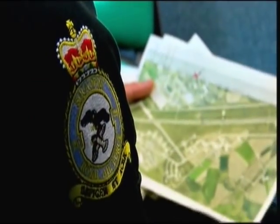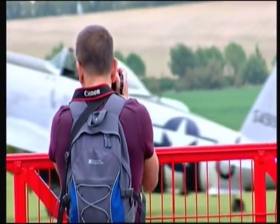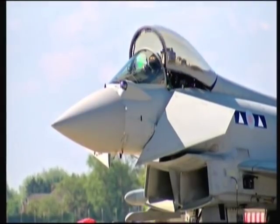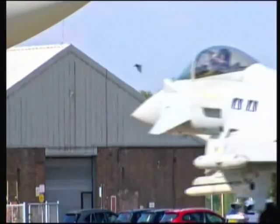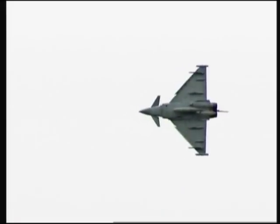The fascination of flight. I wouldn't call myself a superhuman, but what I would say is I'm incredibly well trained. No pressure then for Flight Lieutenant Jim Peterson. But how do you and your plane get to this point above a crowd?